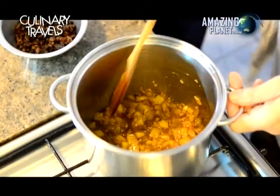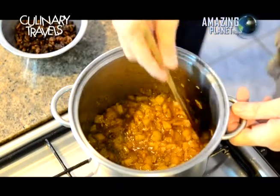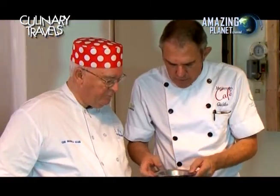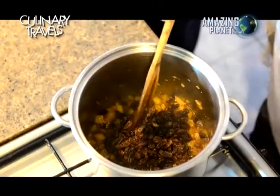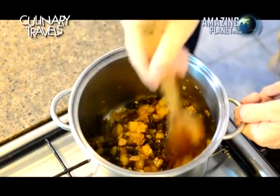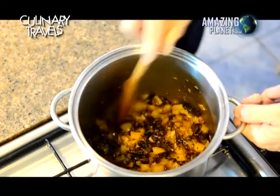Now you see the mango is nice and soft. And the last thing we add is the raisins. Wash them very well, 2-3 times. Clean them very well, and they go in last, because raisins can also contain bacteria we don't want in there.